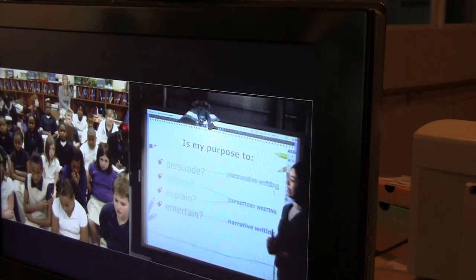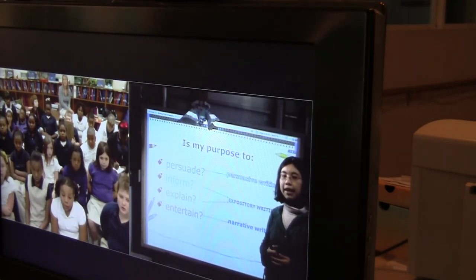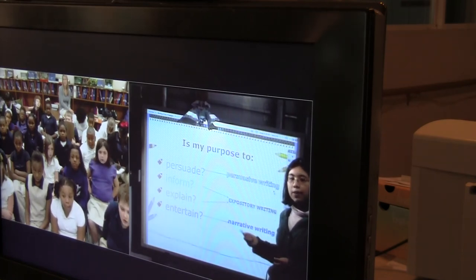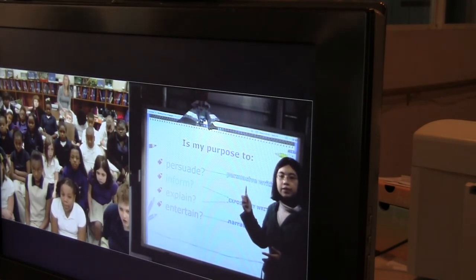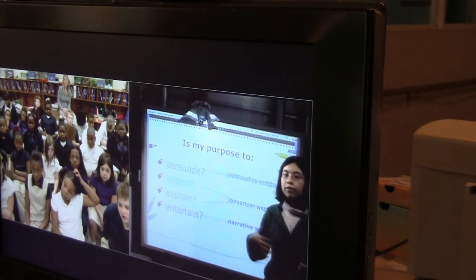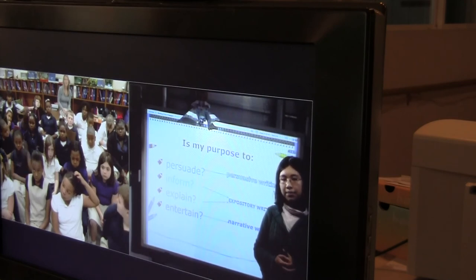Is my purpose to persuade? In that case, it would be persuasive writing. Is it to inform or explain something? Then it would be expository writing. If it's to entertain, it might be narrative writing. So what's an example of something? What might a prompt that's trying to get you to convince someone sound like? What might a persuasive prompt sound like?